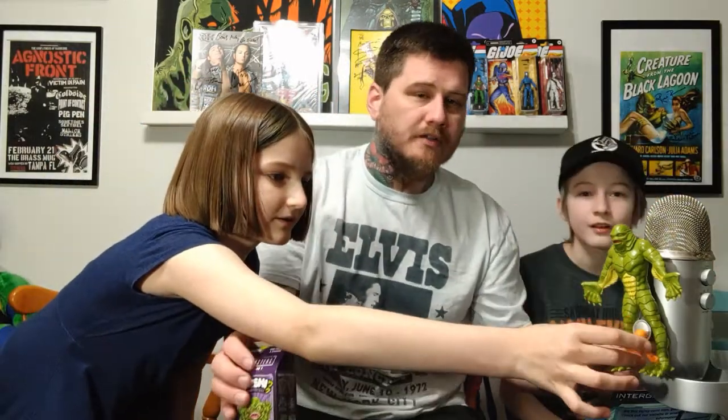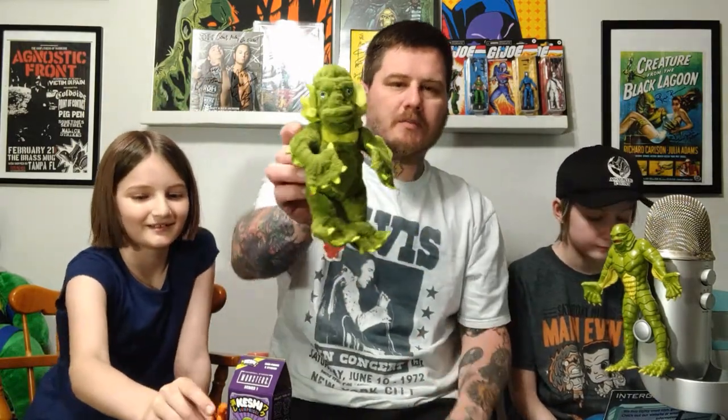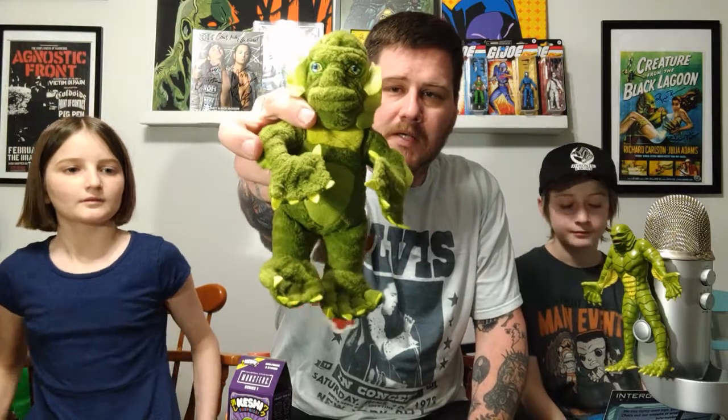I got the creature. While we're on the creature, I picked this up, too, to go with my little Universal Monster plushies. I picked up the creature. He's been evading me for a long time, so I officially have him now, so I am a happy camper. Next time we go there, we need to get the Phantom. Then we just got to look for Dracula, and then we'll have them all.